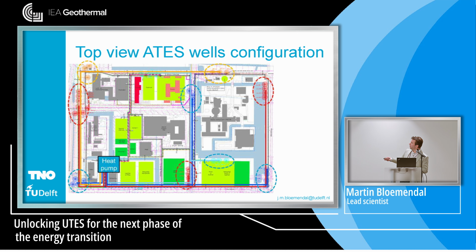So just to get an overview of the layout of the system. This is the whole southern part of the campus. This is the main central part of the heat pump. All the highlighted buildings will be connected to this process and space heating ATES systems, and some of the other gray buildings have the separate ATES system. You see here the different colors with the wells. So these are the really cold wells for space cooling. The orange ones are in the deeper aquifer. They're the clusters of wells for the process cooling.